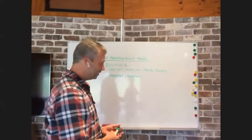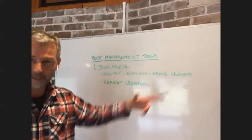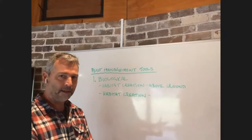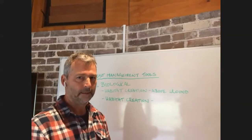So the first tool is this biological approach. We talked about this a couple of weeks ago: habitat creation above the ground. I think you guys are all over this. It's all got to do with diversity and creating habitat. Can anyone remember some of the things we talked about, how we can create habitat for beneficial insects and animals in the garden? Throw out a few. Just leaving stuff lying around, like logs or things that drop from trees. Yep, little hiding spots.